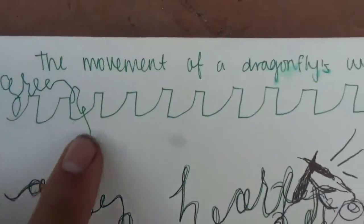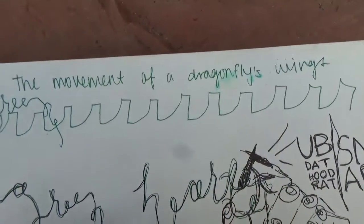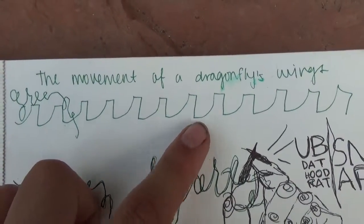This is something that I pretty often will do. This little pattern. The movement of a dragonfly's wing. My brain kind of can see a pattern wave in sounds like this, so I'll draw it.